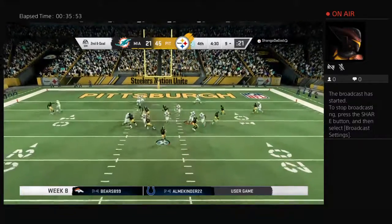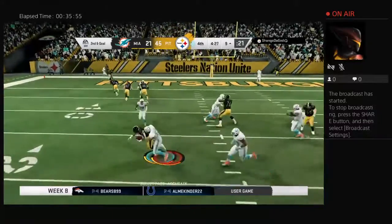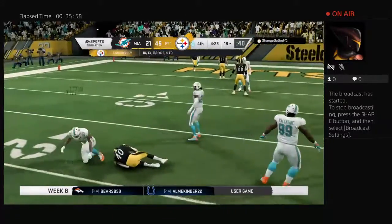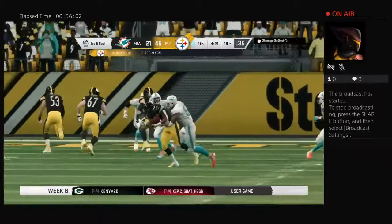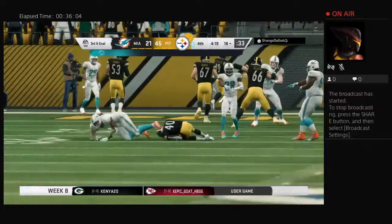Throwing on second down, McSorley. And this is caught. A spectacular one-handed grab there. That'll go as a loss of 9, and it leads to third down.